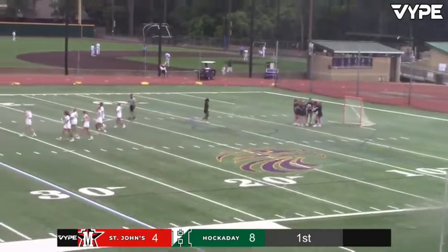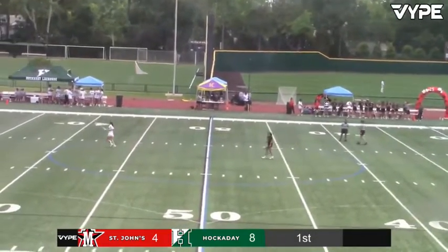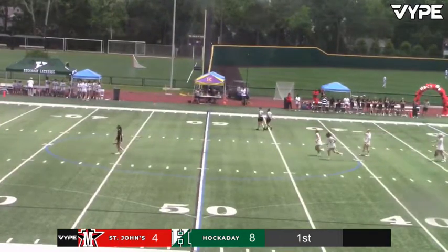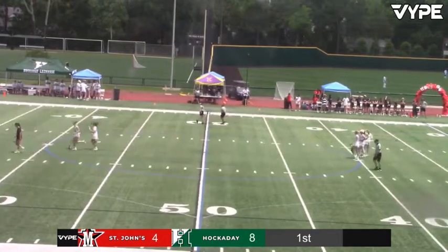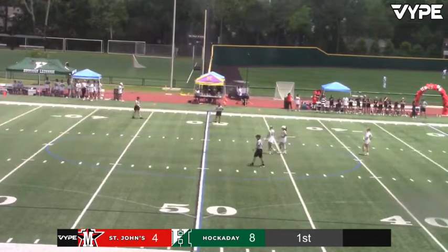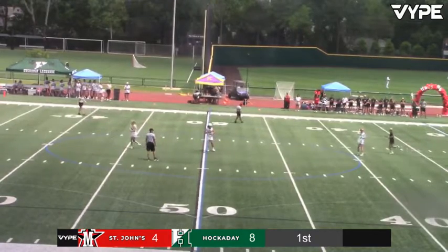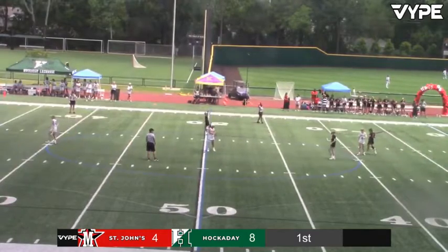Again, that's the kind of execution that you see at the collegiate level, bringing the ball in, a very powerful shot. The St. John's goalie's done a good job, but if you shoot that ball fast enough in the right spot, there's not much you can do to prevent it. And Hockaday does that again to go up 8-4, 3:09 left in the first half. Hockaday just showing how quickly they can score here. And that is very impressive stick skills there. It's very hard to make that pass with just the right amount of touch on it to get it to the player there when you're running at a full sprint.